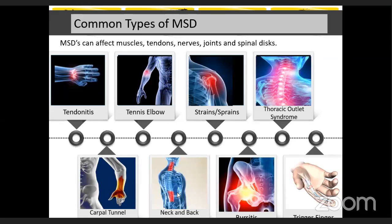Then we have neck and back. We have bursitis. This is a painful condition that affects the small fluid-filled sacs called bursae. Then we have trigger finger. It's a painful condition that makes your finger or thumb catch or lock when you bend them.